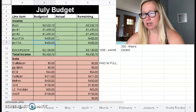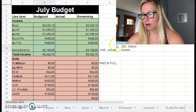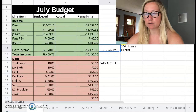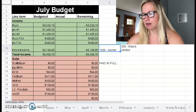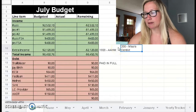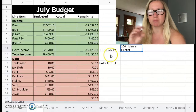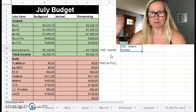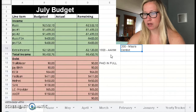And then extra income. Okay, here's where the things are different this month. Even from last month, they're a little different. So $1,920 from Russell's summer job is about what we're expecting. And then $200 from our medical savings account because Mara has to go to the dentist. So we pay that out of pocket, and I'm gonna transfer that money from the savings account. That's why it's income, because it's been put there a separate month, and now we're gonna bring it back in. So the extra income is $2,120.